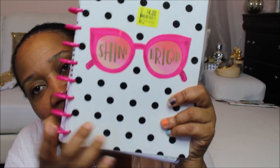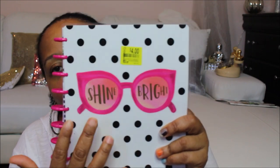It says, here we go, in the front, Shine Bright. And it's a little black and white polka dot with the little pink glasses. I thought that was really cute. It has a 12-month dated planner, monthly and weekly calendar pages, dividers, space for creative planning, and scheduling. So for $4 to get this Happy Planner stuff, girl, you know I snatched this up.